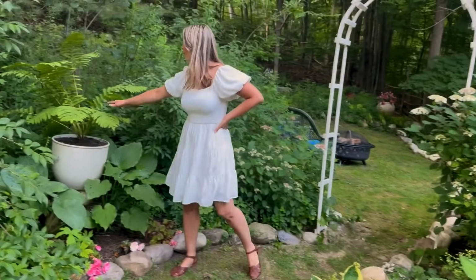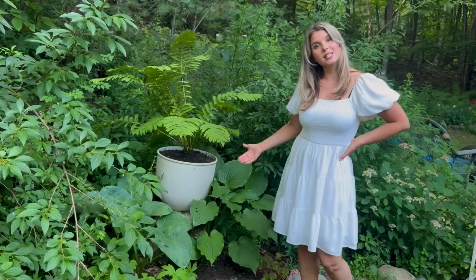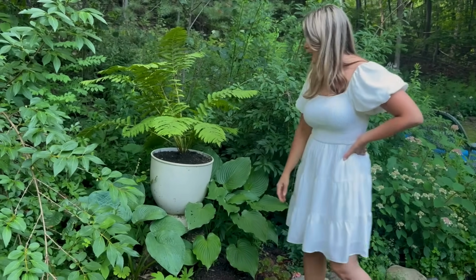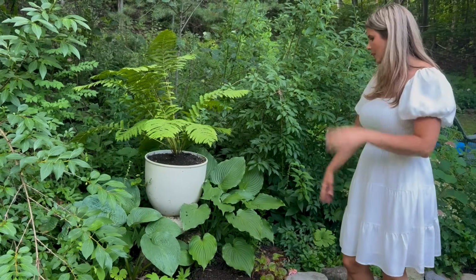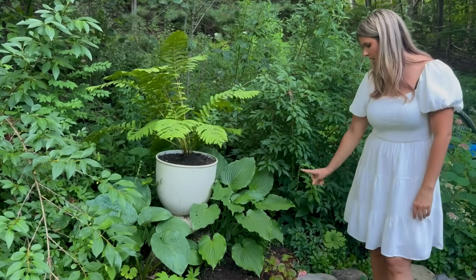Here we have one of the interrupted ferns from our property that we put in this container and hoisted up onto a stump that's covered in lichen and moss. And it's really gorgeous. I think it also has turkey tail mushrooms on there. That's fun. And then we have more hostas. These don't look like they're going to bloom anytime soon.